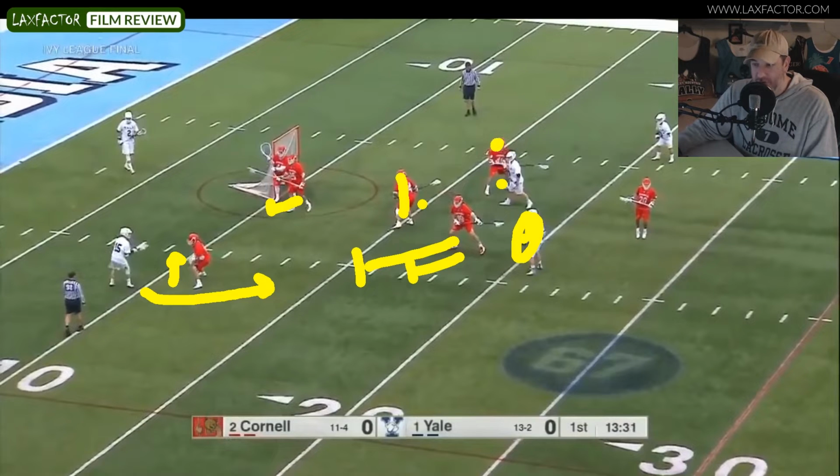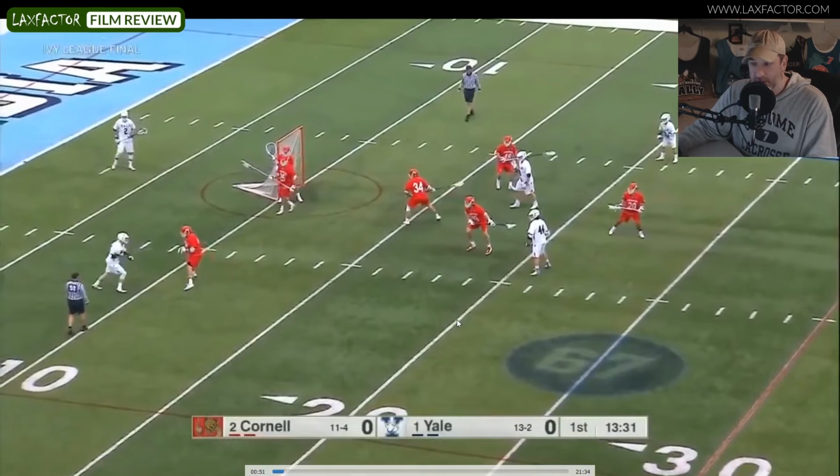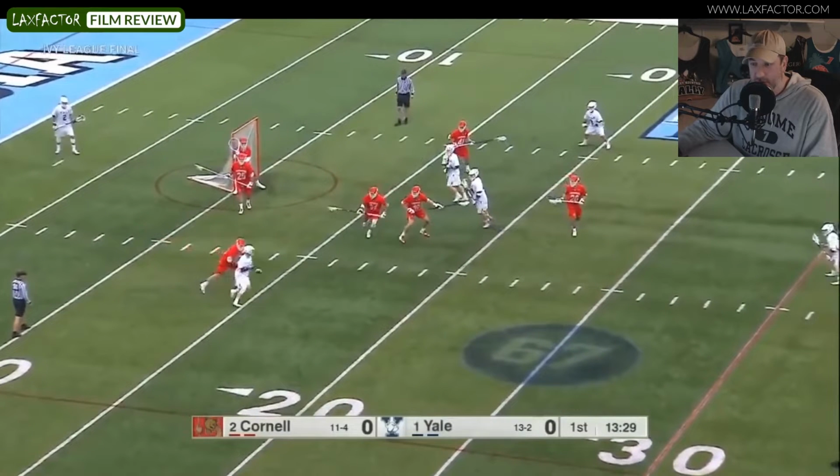So this defender here, his man's out here, but he's down covering the backside crease. This defender here, that's actually his man. You can see he's kind of marking him, and he's getting ready to help as well. So there goes the slide. So I was wrong. The slide did come from the crease on the opposite side.